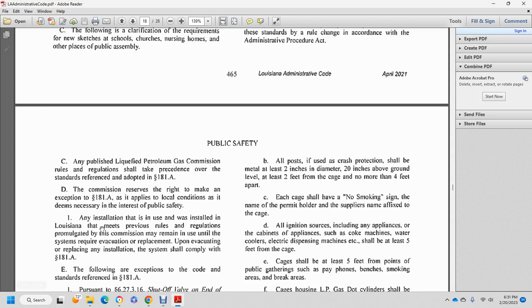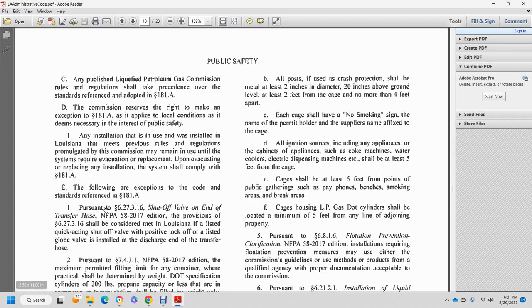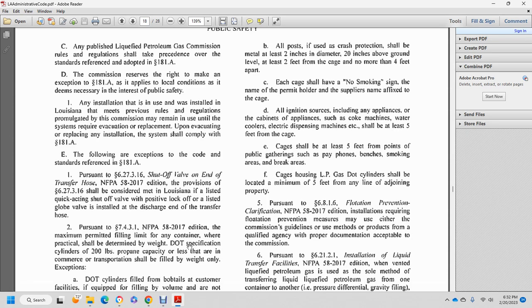1. If an installation in Louisiana met the previous rules and regulations promulgated by the Commission, it may remain in use until evacuation or replacement. Upon evacuation or replacement, any installation system shall comply with 188.1. E. The following are exemptions to the codes and standards referenced in 181A. 1. Pursuant to the shutoff valve at the end of the transfer hose, National Fire Protection Association 58, 2007 edition, provision 627.3.16 shall be converted to a Louisiana-listed quick-action shutoff valve with a positive lock-off, with a listed globe valve at the discharge end of the transfer hose. 2. Pursuant to 7.4.3.1 of National Fire Protection Association 58, 2017, the maximum permitted filling limit of any container shall be determined by the weight of the specification cylinder. Cylinders of 200 pounds propane capacity or less, in commerce or transport, shall be filled by weight only.